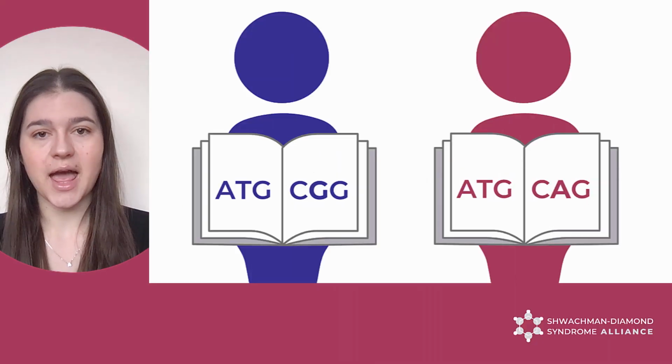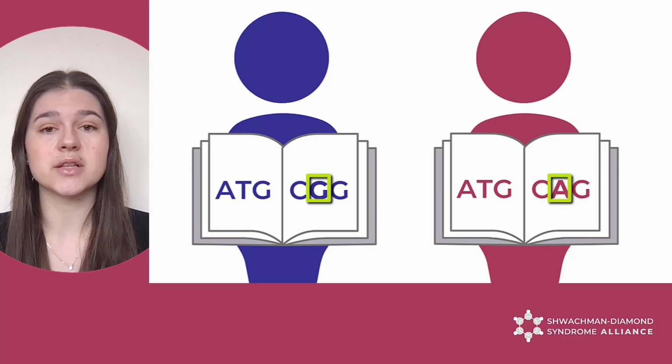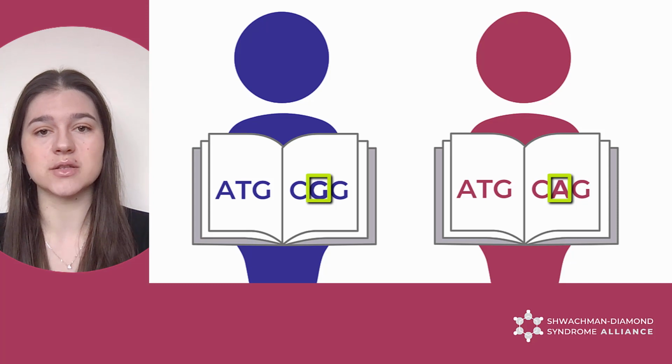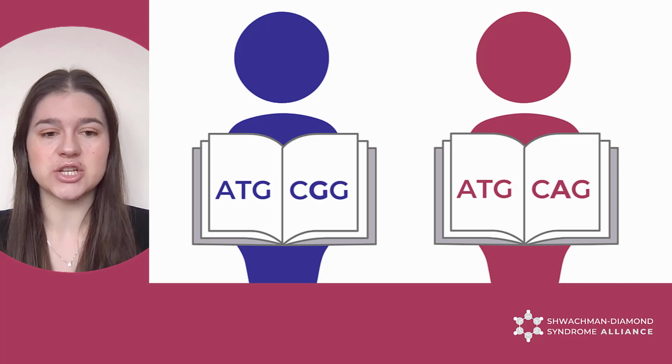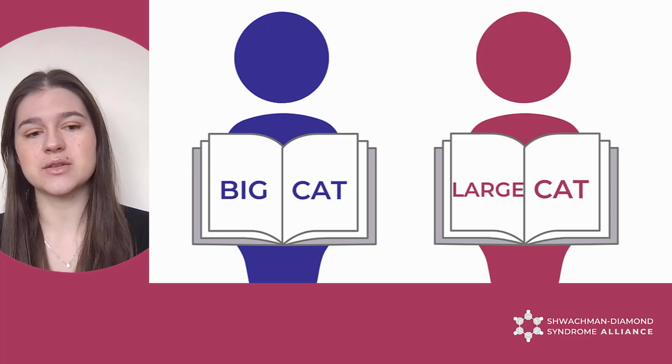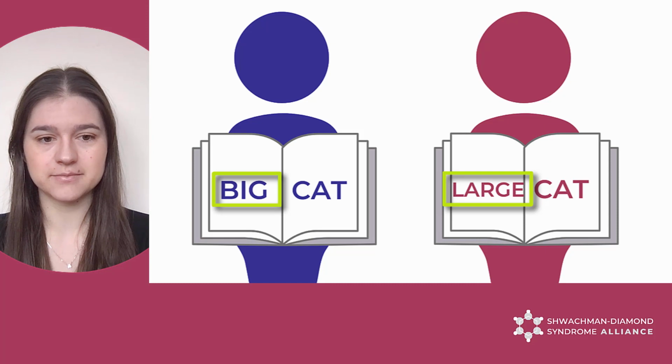Unlike most books, every person's DNA instructions are a little bit different. This is called genetic variation. Each individual change is called a genetic variant. Most variants don't cause any functional changes at all. Imagine using the word large instead of big in a book. It doesn't alter the meaning.